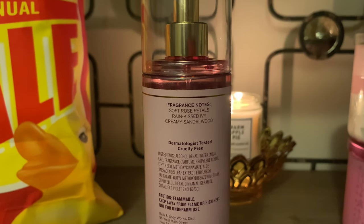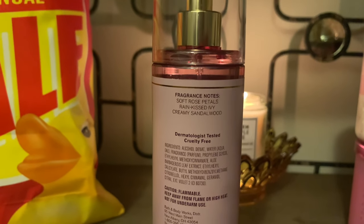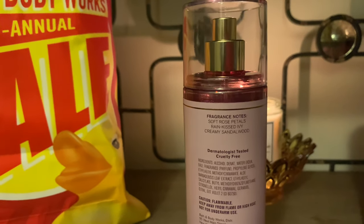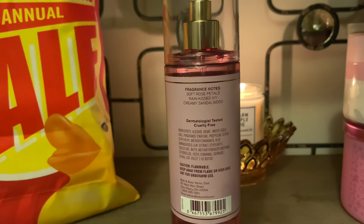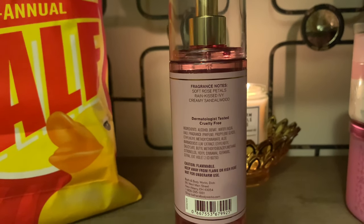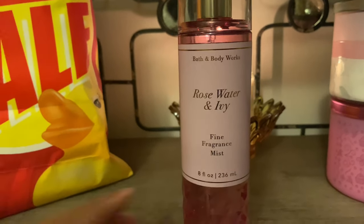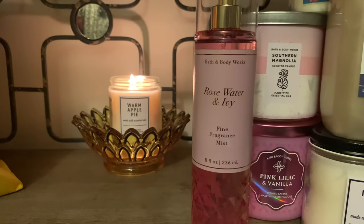The scent notes are soft rose petals, rain-kissed ivy, creamy sandalwood. And this is a beautiful blend. The rose is really nice. So it is a heavy rose and you get that ivy. Oh, and the dry down, the sandalwood is beautiful. I don't know why I have been passing up this fragrance, maybe because of the pungent rose that you get, but it really does soften on the dry down and you get more of the creamy sandalwood. It's such a beautiful fragrance. So I decided to pick this up and I adore this packaging here. And this wasn't 75% off, it actually was 50% off.